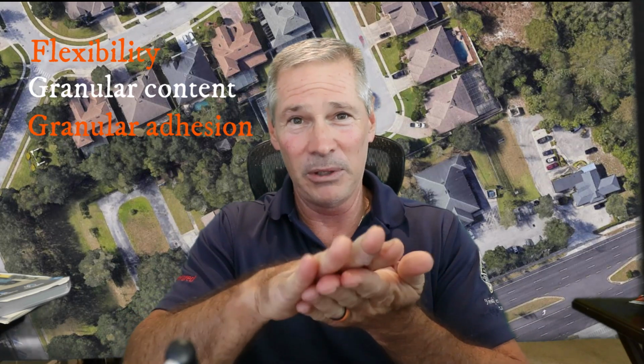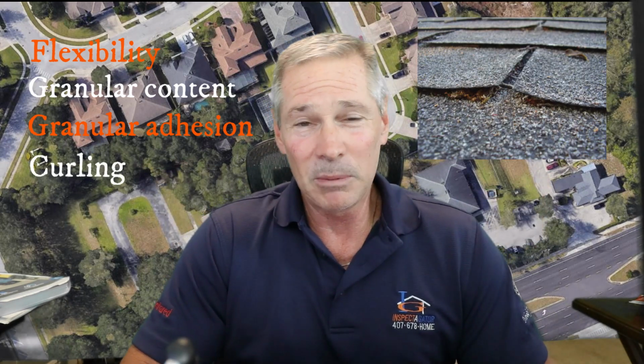Number one, how brittle are the shingles? An older roof will be brittle and break. A newer roof will be much more flexible. The other thing is granular content. If you get up there and you see black spots or you start to see the black asphalt layer underneath the granular showing through, that's signs you've got an older roof. If the granulars are very loose, like you can feel it with your hand or your foot where they slip really easy, that's a sign of an older roof. If the tips are curling, again, that's a sign of an older roof, and it's probably going to be an issue.